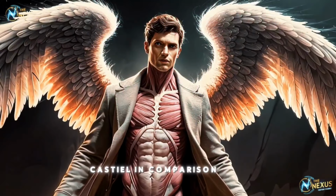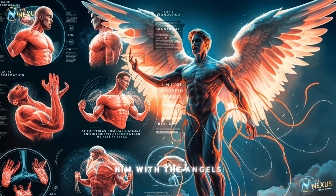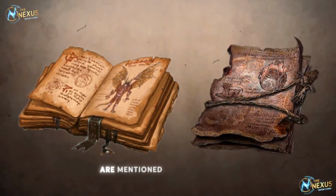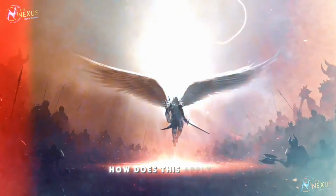Castiel in comparison with biblical angels. To better understand Castiel's anatomy and powers, it's useful to compare him with the angels described in the Bible. The seraphim, of which Castiel is a part, are mentioned in biblical texts as beings of pure fire, with multiple wings and an overwhelming presence. But how does this apply to the modern version of Castiel in Supernatural?